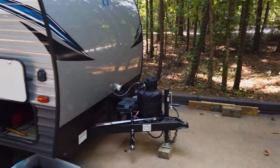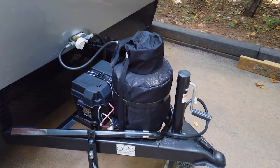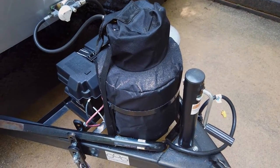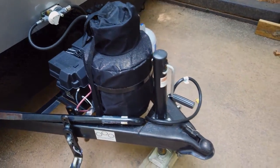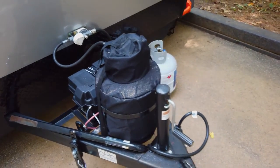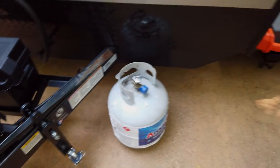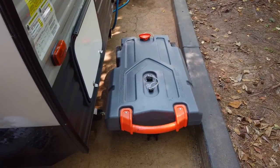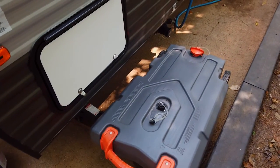Now I do have this neat little cover for my propane tank, which I am very happy with, since I only have a single, and I still, you know, as I'm driving down the road, am concerned about rocks hitting it, and then of course my spare. And then over on this side, of course, I have my portable waste, so I don't have to move the trailer if I get full.